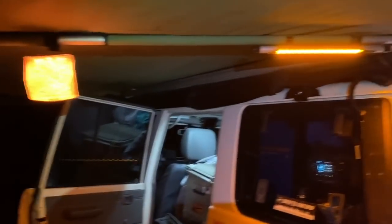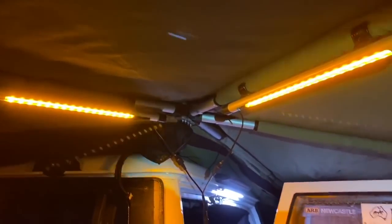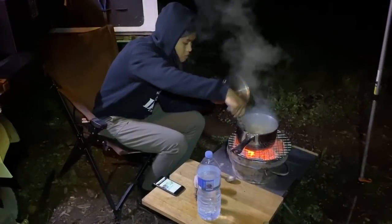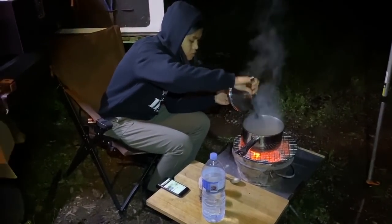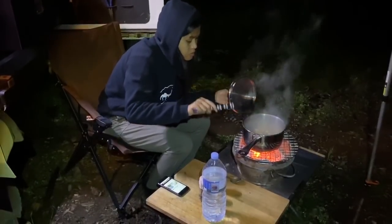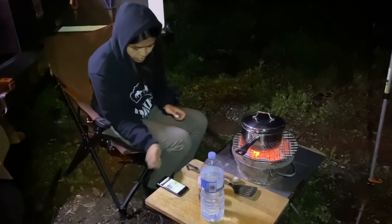Yeah, well, a few mozzies around, so they got the light. Just my light bar's gone orange. And that's it. First night out west. Sort of 50 k's west of Forbes, I suppose. And it's going pretty good. We're dry, we're warm, and we're cooking dinner.